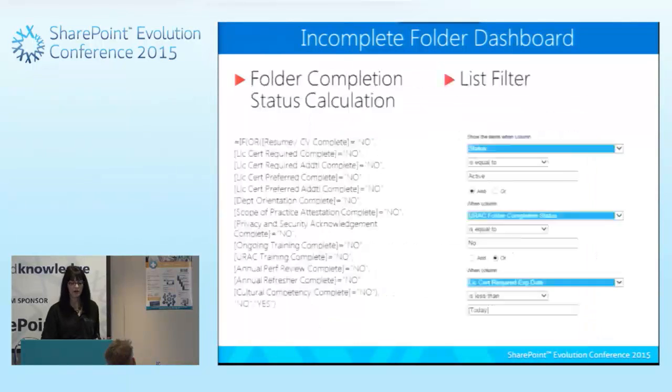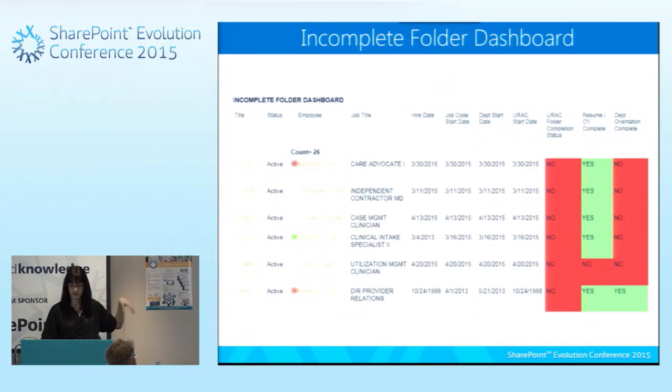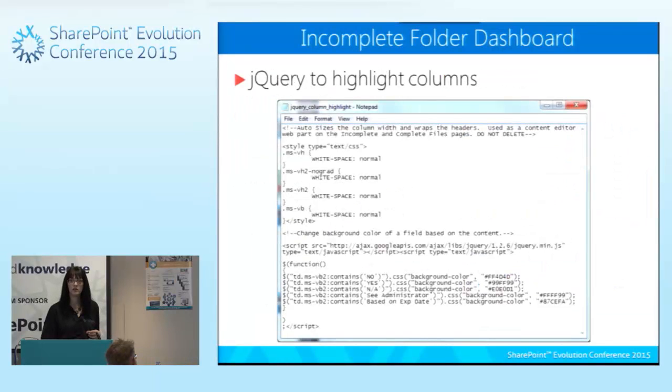Then, you probably saw that there's some color on there. We actually just threw a jQuery on there that said, if the column is equal to no, mark it in red. If it's equal to yes, mark it in green. That way she could look across the whole thing and see where we were missing items.